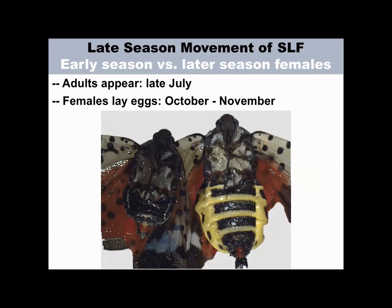And so Miriam did a great job talking about this development in females. We know the adults are very long lived. They appear in late July. They lay eggs in October, November. They usually don't die until December. And if you look at this photo, you can see the red valvulae at the apex of the abdomen there. That shows these are both females. The legs have been ripped off so you can see the abdomens better.